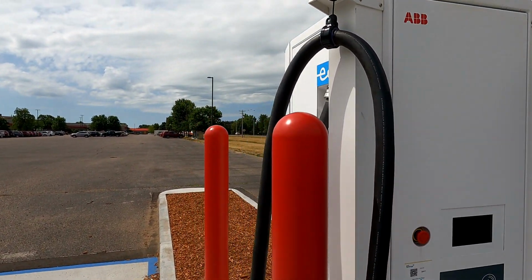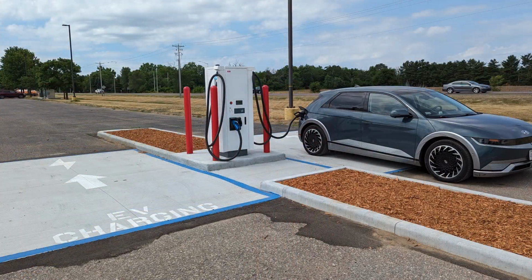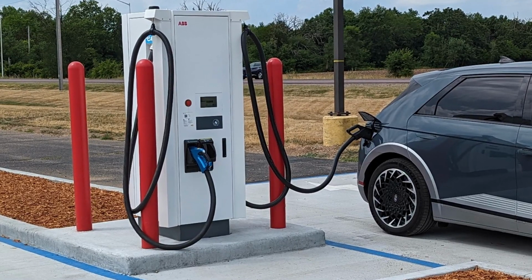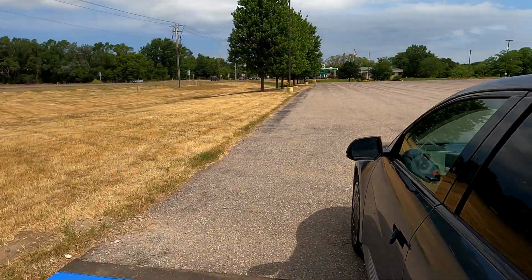So an ABB, CHAdeMO and CCS1 head. It's the Terra 184 and up to 900 volts and 480 amps. We should be getting pretty good power here.